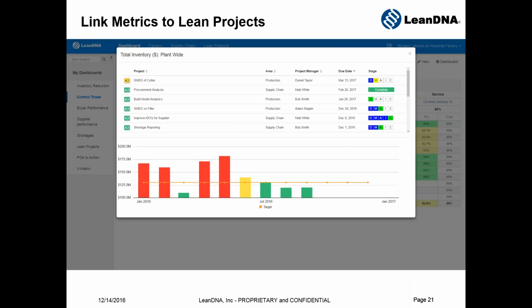Now, by itself, just doing something like this is not that unusual. But what we think is really important is the ability to link those metrics to the specific improvement initiatives that we're working on, that are going to get that metric back to green. So if you look here, once I click on that KPI called total inventory, in one click I can quickly see the different projects that I'm currently working on that are going to get that metric back to green. What is the area? Who is the project manager, the due date, and then the stage.